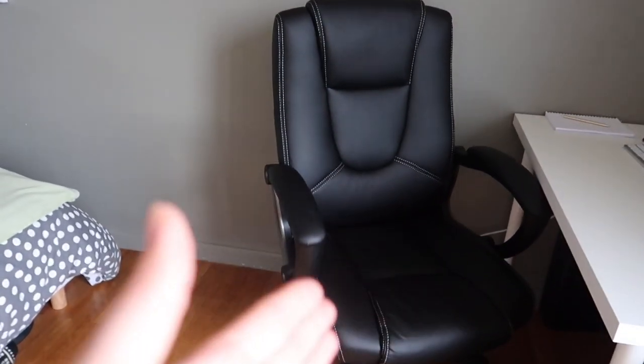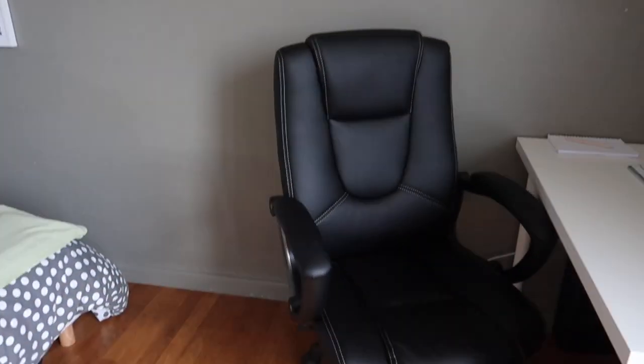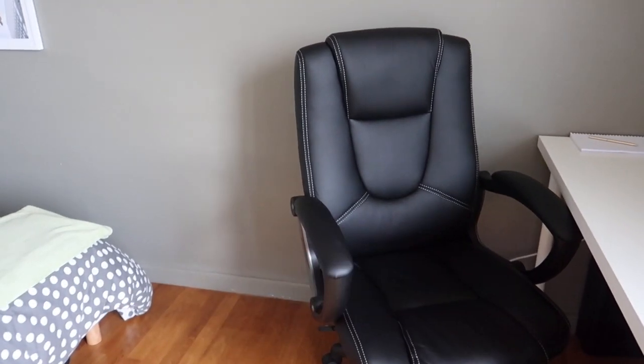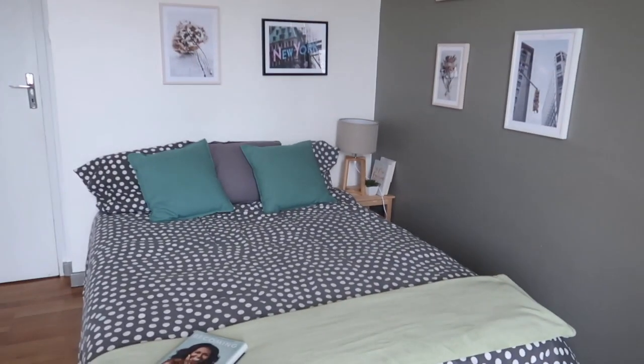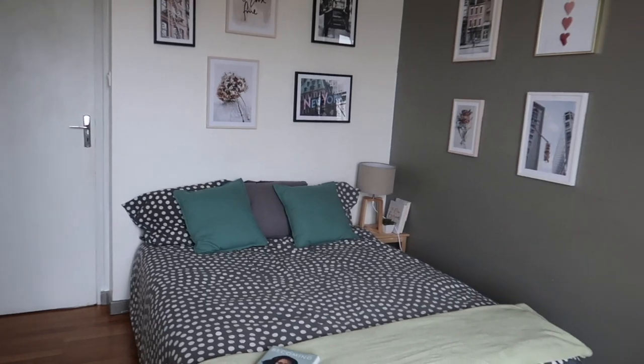Actually, I tried every chair that they had in different stores, and this one was by far the best. I feel it's so comfortable for me. So see, it's fallen. So yeah, it's actually so comfortable, and it feels great to be sitting here all day long. So I mean, good job. Now we go back to the doorway.